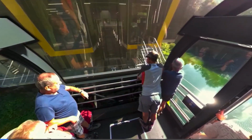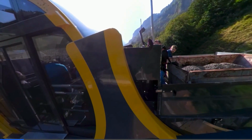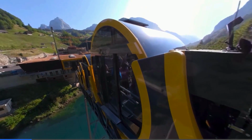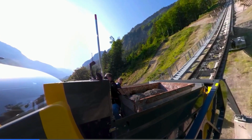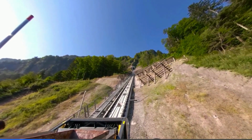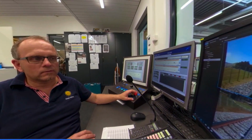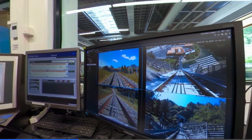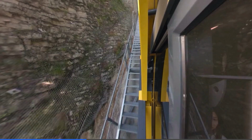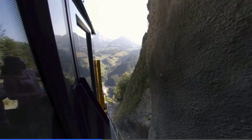All aboard, please. We are taking you up Stoos Mountain on the steepest funicular railway in the world. As it takes us up the mountainside, it will reach a maximum gradient of 110%. The railway generally runs without staff on board. A staff member in the control room operates it, monitoring the train's journey via closed-circuit television. Specially constructed carriages ensure that the 4 cylindrical cabins automatically adapt to the incline. The floor remains flat throughout the journey.